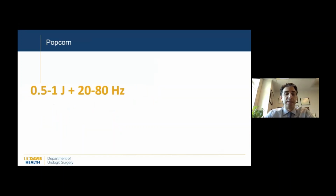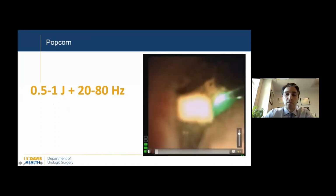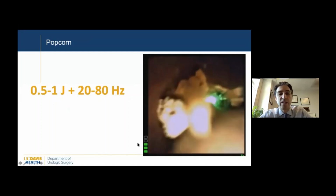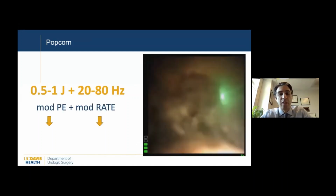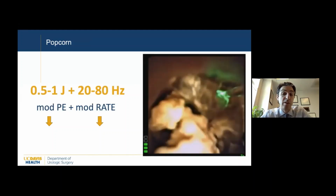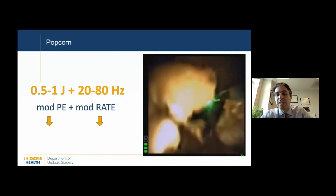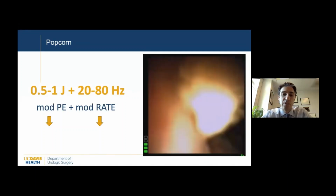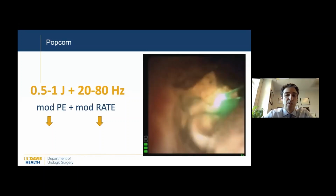The popcorn effect. This is somewhat of a middle of the road technique. We tend to use a moderate pulse energy and a moderate rate in order to fragment a lot of stones into smaller pieces. It's not going to be as small as, say, dust, but it can be relatively efficient. The downside is you tend to have a big pile when you're done, and it's hard to tell what's large and what's not large, but it can be used in certain scenarios.